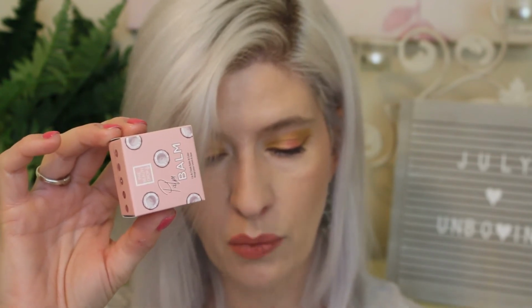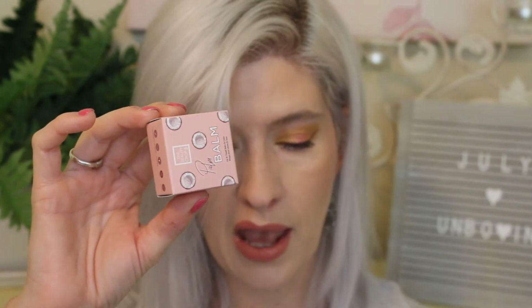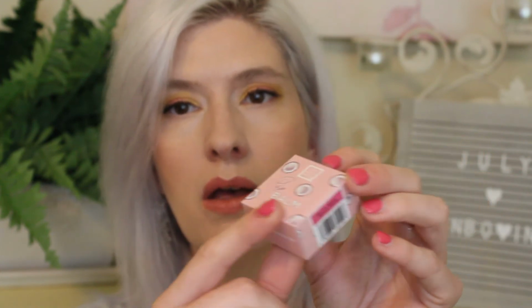Next product that I have is Palm Balm. Take a breather with this 2-in-1 combo that enhances your lips and cheeks with a lovely shade of peachy rose. Formulated with coconut and apricot kernel oil, your skin will have a gorgeous, fresh, tropical glow. I know you can't see the packet, but it's basically a berry pink packet with little coconuts all over it, and it says Palm Balm. Let's go ahead and open it up.